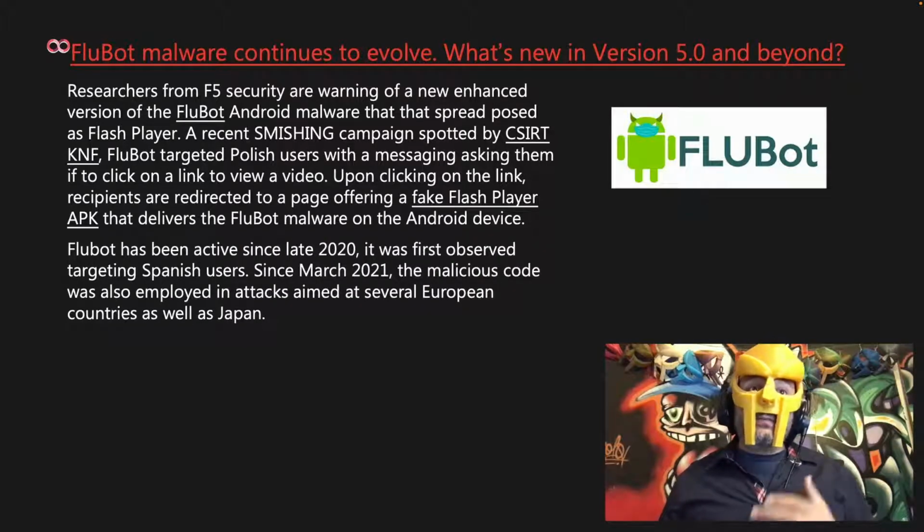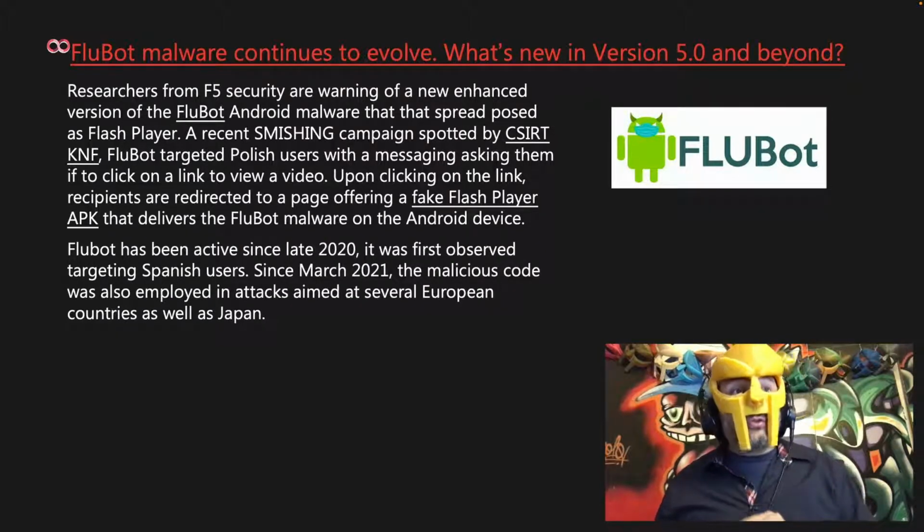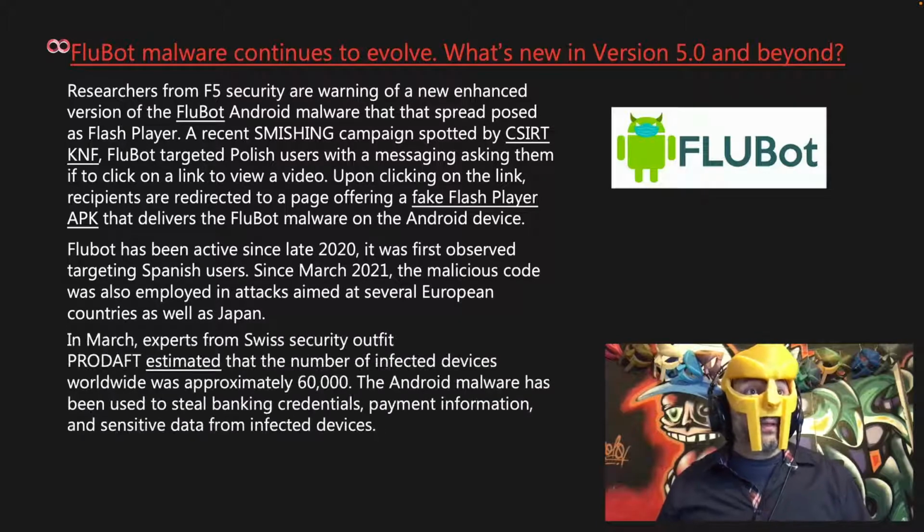FluBot has been active since late 2020. It was first observed targeting Spanish users. Since March 2021, the malicious code was also employed in attacks aimed at several European countries as well as Japan. In March, experts from Swiss security outfit Prodaft estimated that the number of infected devices worldwide was approximately 60,000. The Android malware has been used to steal banking credentials, payment information, and sensitive data from infected devices.